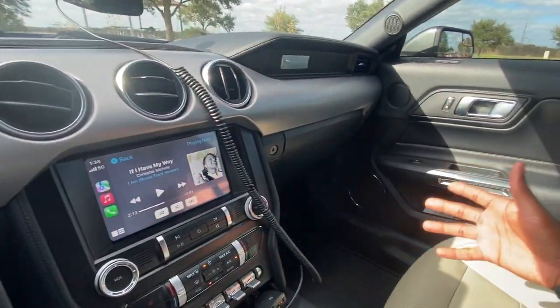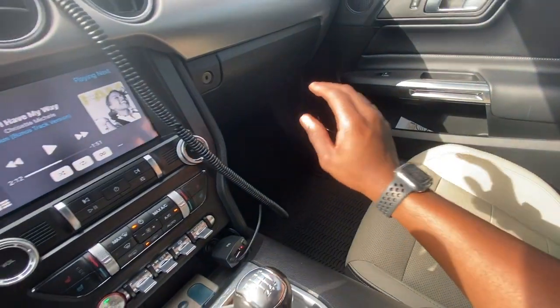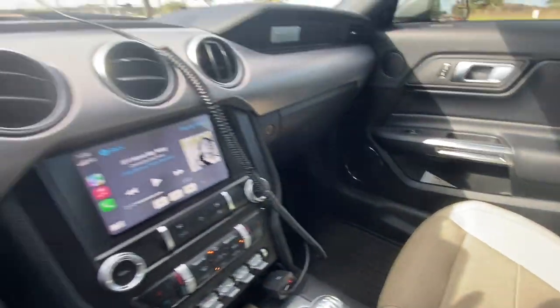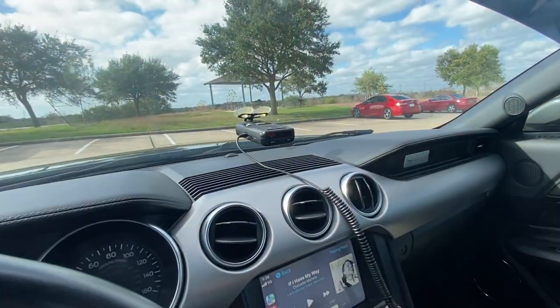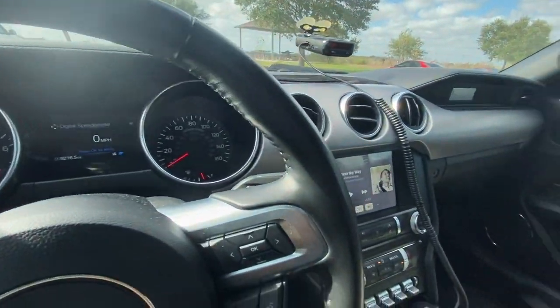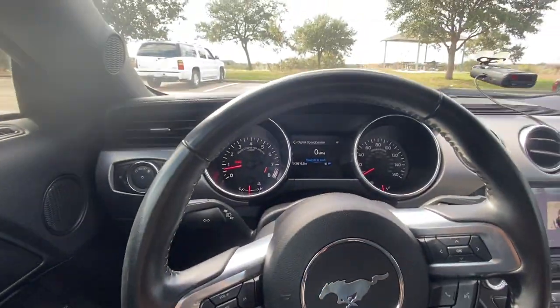It's not nighttime, so you can't see it, but at nighttime it has the ambient lighting on the doors and for the feet. And yeah, it's a pretty comfortable car. I'm in love. You see, I put my radar in already because I promise you, I've been driving it for 2 weeks, and every other V8 that sees me wants to race me.